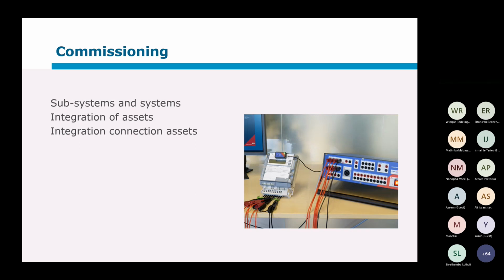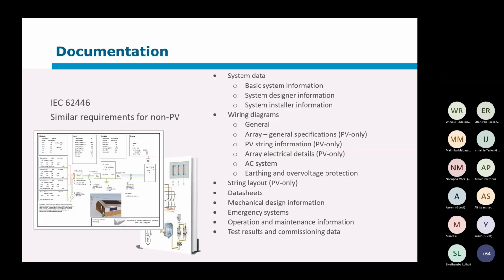All right, then. As part of the commissioning, all the documentation that we have spoken about this morning, like wiring diagrams and system data, should all be available when the actual commissioning takes place. And this is now where the two systems get connected together, because you've checked all the subsystems and you know that everything works on the distributor side.